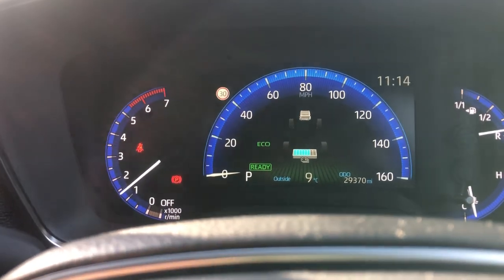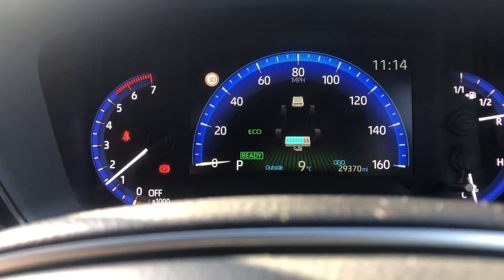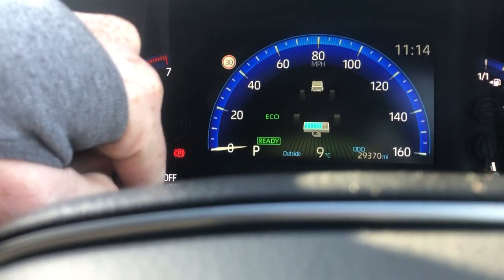I actually own a Lexus hybrid, hence why I know so much about them. And this keeps me entertained on every single drive. Now, this is your hybrid battery located at the back. These are your wheels, and that is your motor engine just at the front.